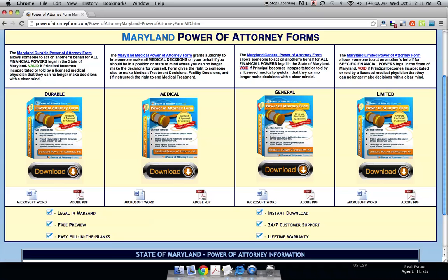Moving along to the right, the Maryland Limited Power of Attorney form. Now this is the one that I personally use for my taxes every year. This is one that grants specific financial powers. So say you want someone to just pick up mail for you, or you want someone to do a particular banking transaction, or even if you want someone to do something as big as a real estate transaction on your behalf. This form is legal to have done for you.